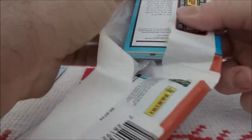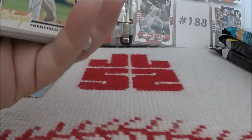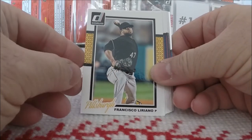Let's get into this other pack of 2014 Donruss Series 2. I was feeling under the weather today and could not get out to get any newer packs. I wanted to get some football from 2019, but could not do it, unfortunately. But you will see some next week on the channel.